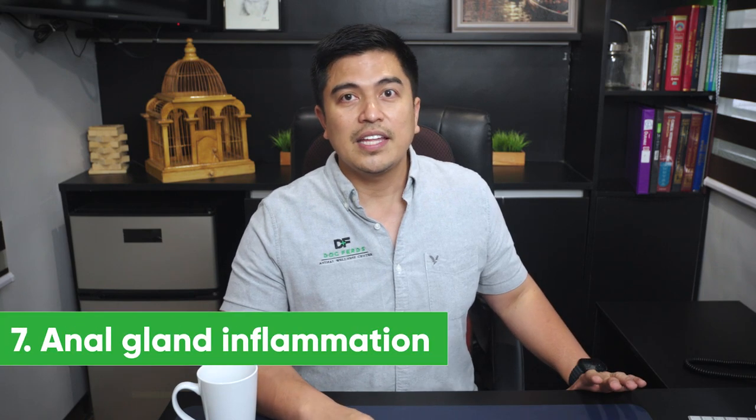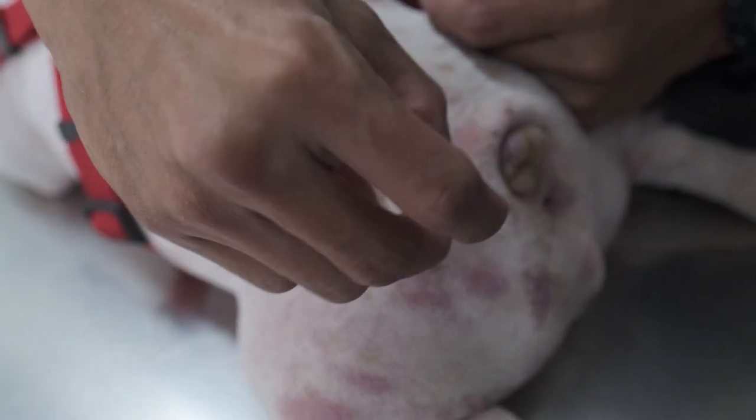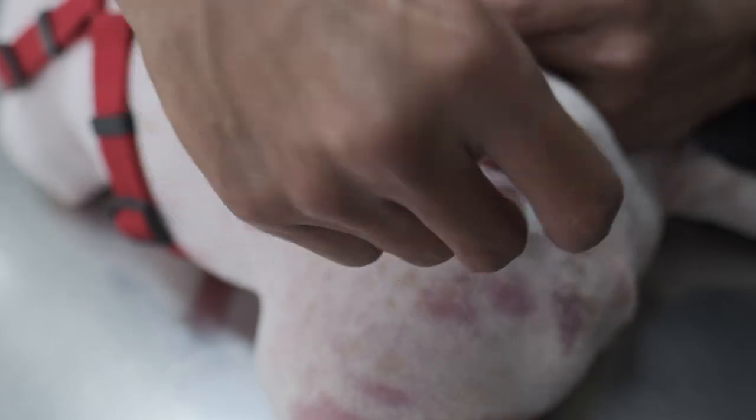Number seven is anal gland inflammation. Infected or impacted anal glands are painful and annoying. We did a video on this in the past. So dogs lick the area around the rectum and can cause hot spots under or on top of the tail. Number eight is poor grooming.